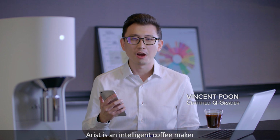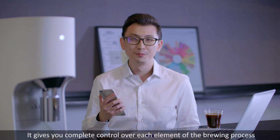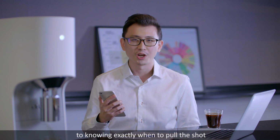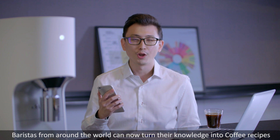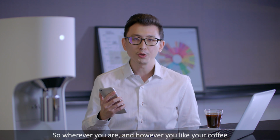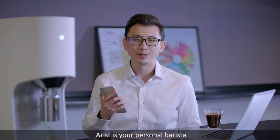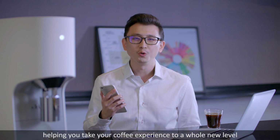Arist is an intelligent coffee maker. It gives you complete control over each element of the brewing process, from fine-tuning grind size and water temperature to knowing exactly when to pull the shot. Baristas from around the world can now turn their knowledge into coffee recipes and share them with you via the Arist mobile app. So wherever you are and however you like your coffee, Arist can be your personal barista, helping you take your coffee experience to a whole new level.